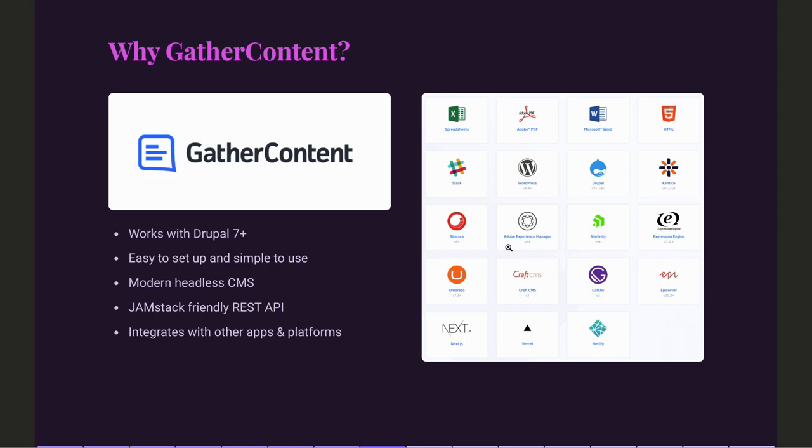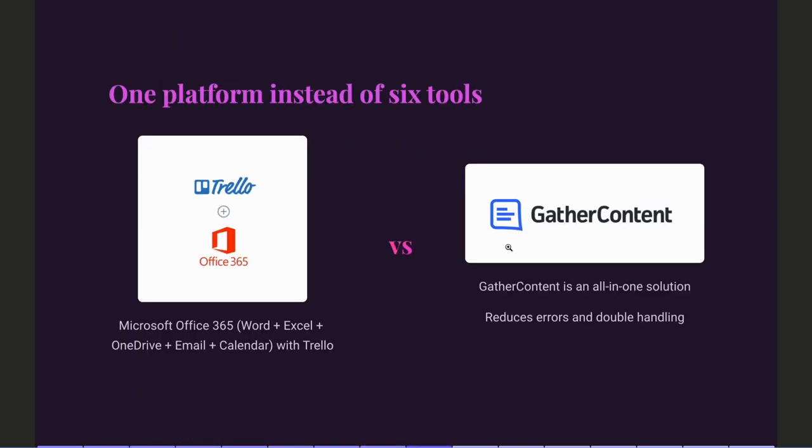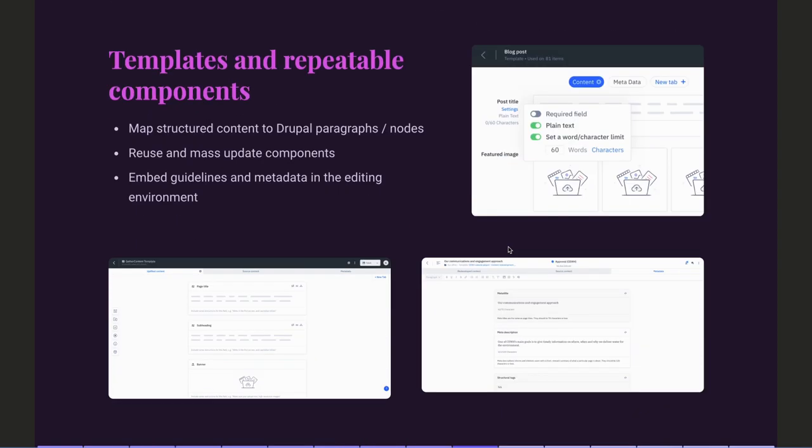And this just shows you what other platforms it currently integrates with. It's one platform instead of six tools. So we know Office 365 is pretty powerful and has powerful tools in its ecosystem. However, to replace this functionality, you would have to use Word, Excel, OneDrive, email, and calendar, and throw in Trello as well for that project management. In comparison, Gather Content allows you to manage your content operations from draft stage to published on one platform. So that will reduce errors and double handling as well, and that's all done in GC and then migrated via that API. Then you have templates and repeatable components as well.